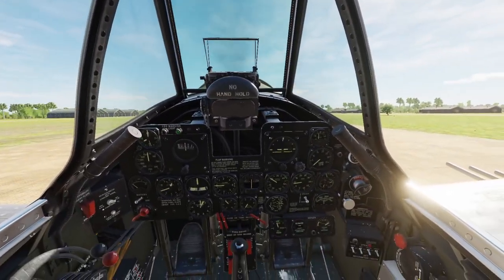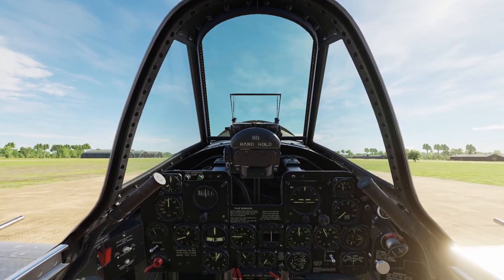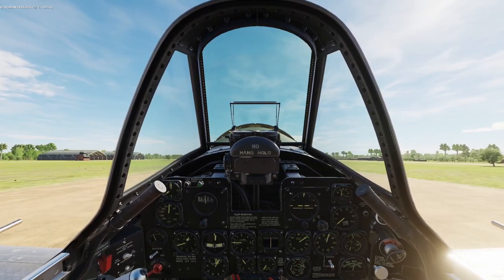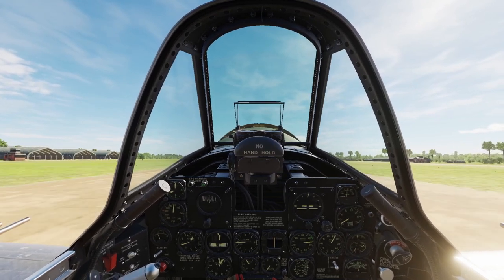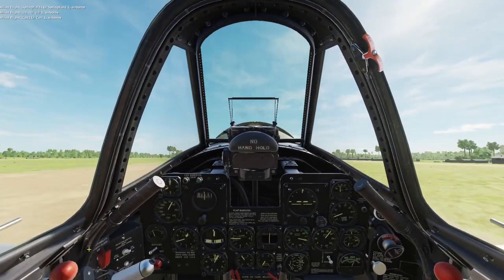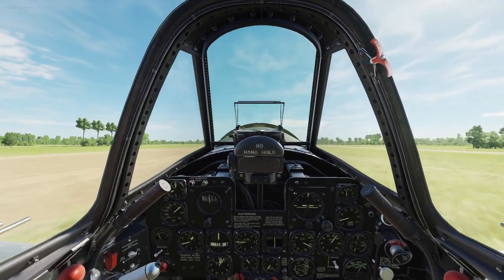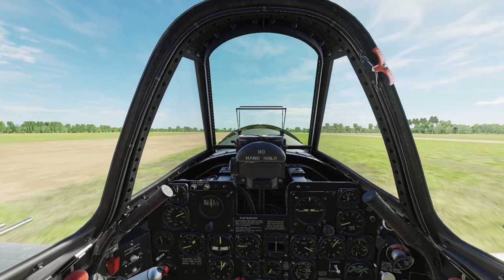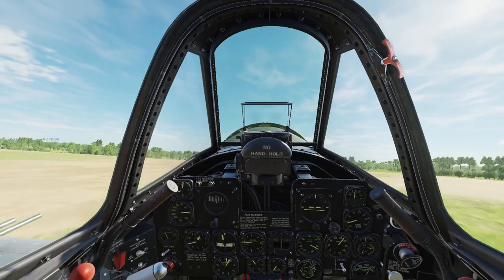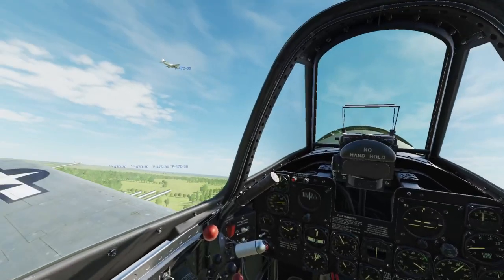Almost tried to take off without any stuff going. All right, here we go. I don't know how they got off the ground so quick. I'm off the runway. Gear coming up. Oh, I didn't have any flaps. That's part of it.